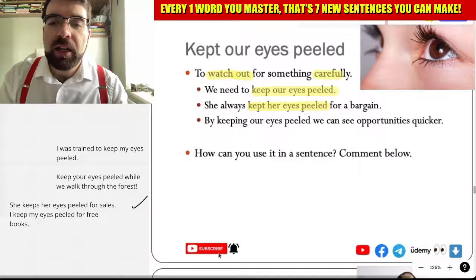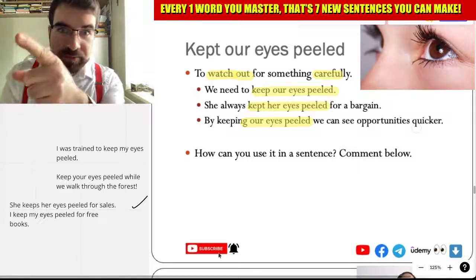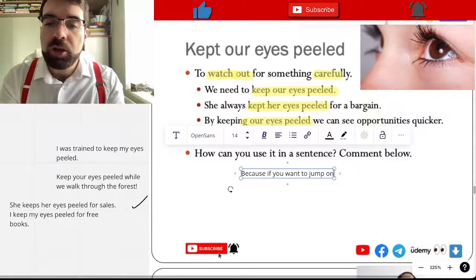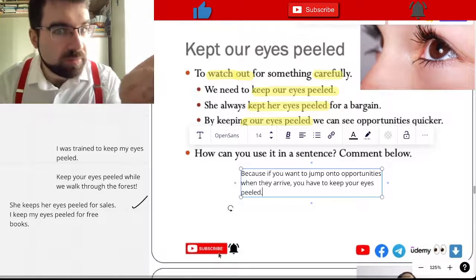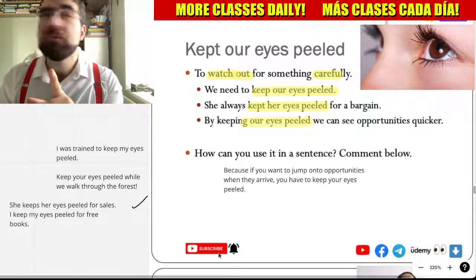By keeping our eyes peeled, we can see opportunities quicker. Aha, I saw it! It's good because if you want to jump onto opportunities when they arrive, you have to keep your eyes peeled. How cool is that, language explorers? Okay, so quite important to keep your eyes peeled.